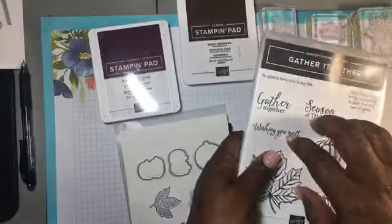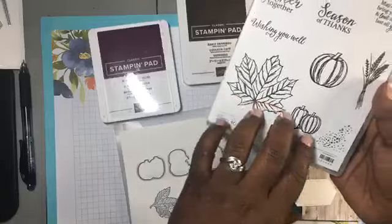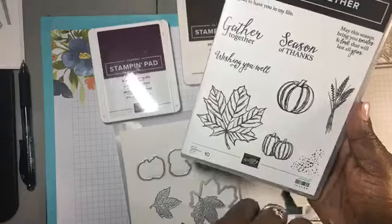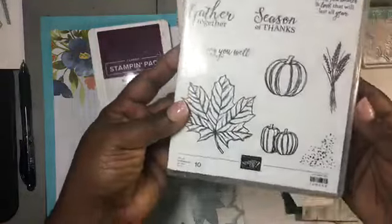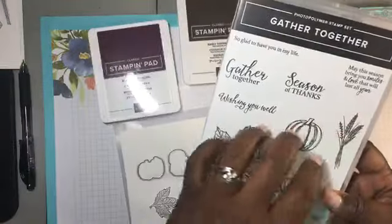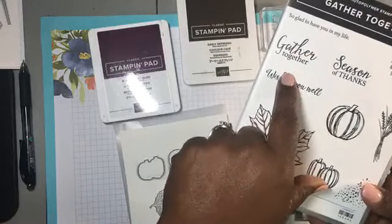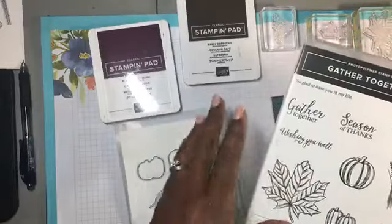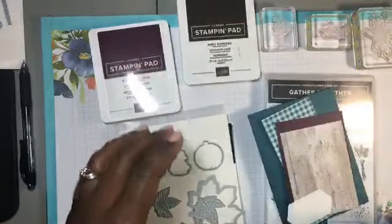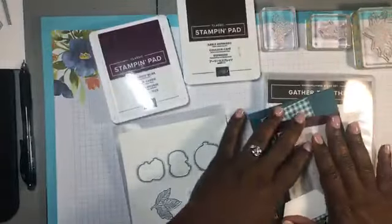So we're going to use this Gather Together. It's got pumpkins, it's got leaves, it's got this beautiful wheat here. I think I'm going to use that on a card at some point because I think that's really pretty. Can you guys see that? Then it's got different sentiments: season of thanks, wishing you well. I love that. One thing you ought to know about me is that I absolutely love the holiday season because it's all about love for me.